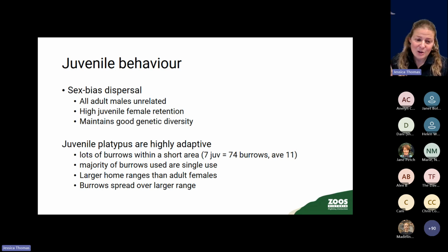They instinctively know how to feed and find their own food, which is just incredible. And they're also able to find their own shelter in a limited capacity. So I studied the behaviour of the juveniles in the local creek here. And out of the 7 juveniles that I radio tracked over about 3 months, they used 74 different burrows between them. So they sort of averaged 11 different burrows.